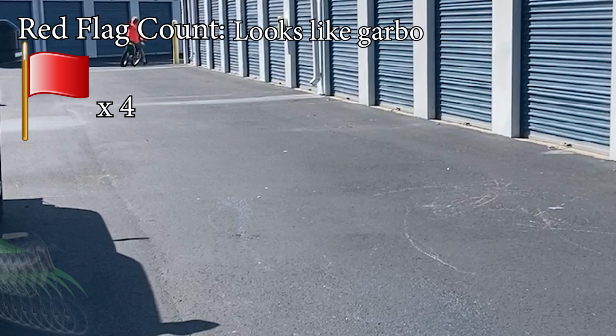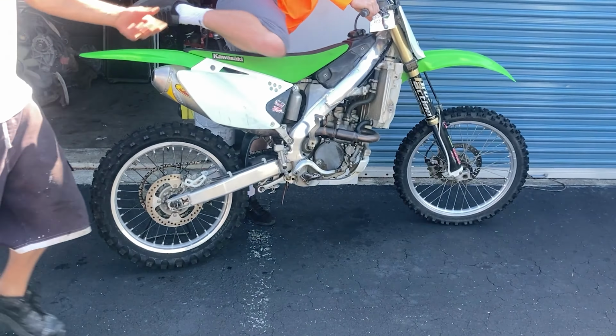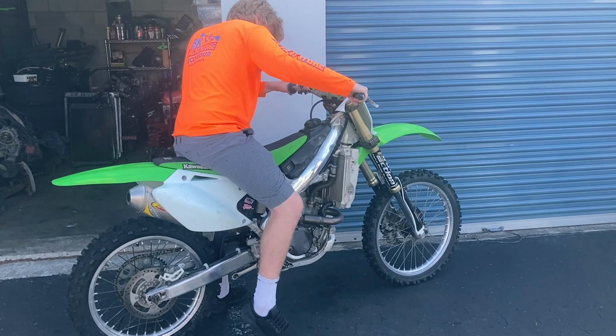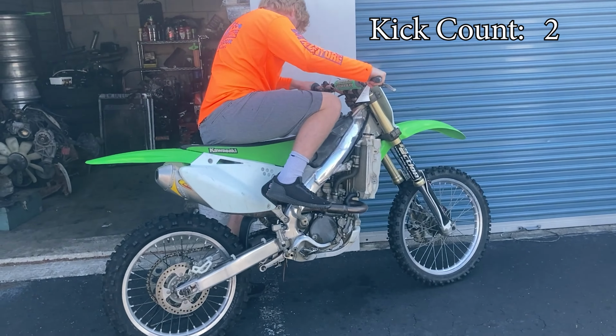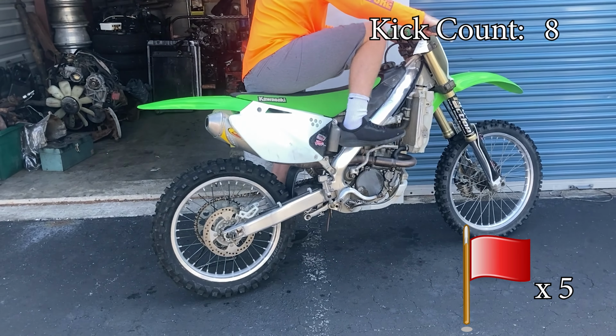The bike looks like garbage. Like, you can't tell me that bike looks like the bike he sent me. Here's the real kicker. The guy earlier knocked off $500 because the carburetor was dirty. Yeah, and that would be fine. However, it doesn't take 17 kicks for a flooded carburetor to start the engine.